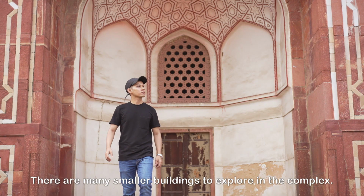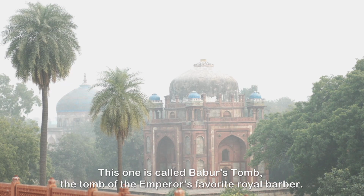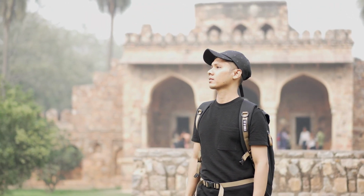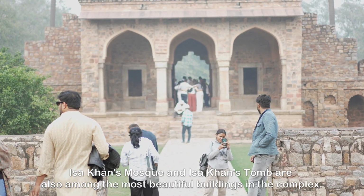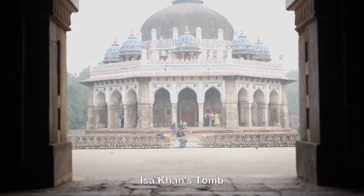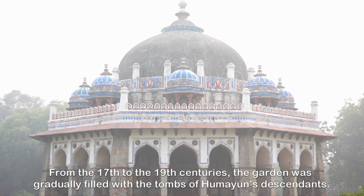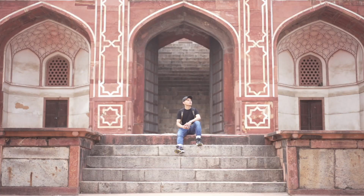There are many smaller buildings to explore in the complex. This one is called Babur Tomb, the tomb of the emperor's favorite royal Babur. Isa Khan's mosque and Isa Khan's tomb are also among the most beautiful buildings in the complex. From the 17th to the 19th centuries, the garden was gradually filled with the tombs of Humayun's descendants.